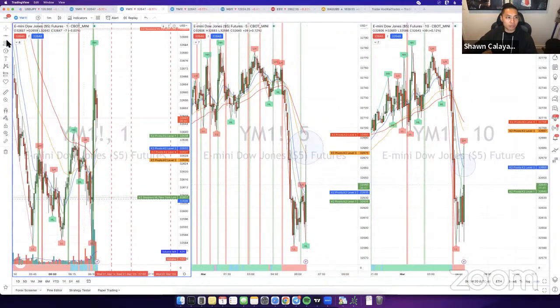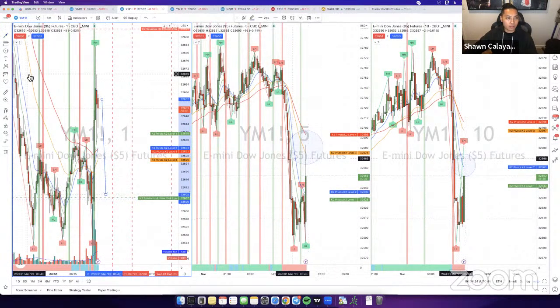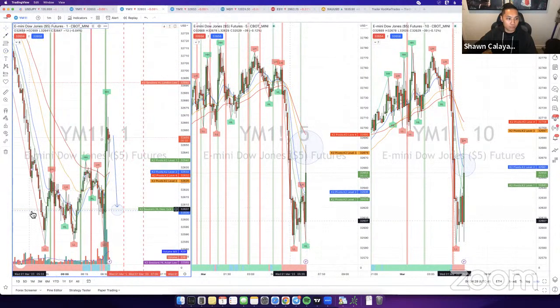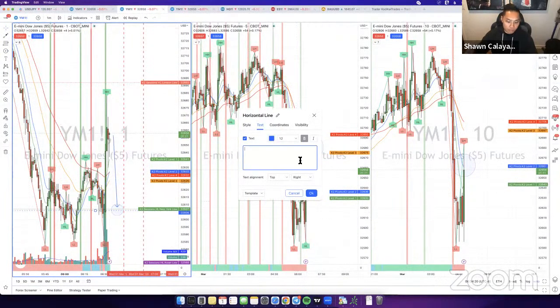On the 1 minute here, where price will likely go to is right back to opening price to retest this area, this blue line down here. So that's what's to look out for here. I mean, there's nothing for us to really take right now. There's no clear direction.